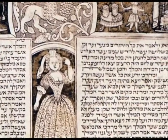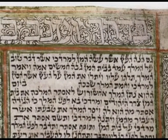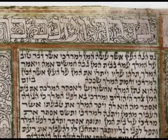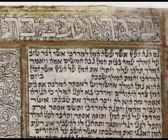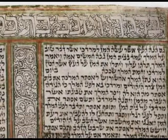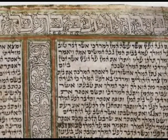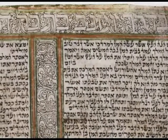and very sweet depictions. This is also again an early Esther Scroll from the late 16th century, and what is unique about it is that you can see all along the upper margin, the upper border, the text from Amalek till Haman, the lineage from Amalek till Haman, and the quotations from the Bible.